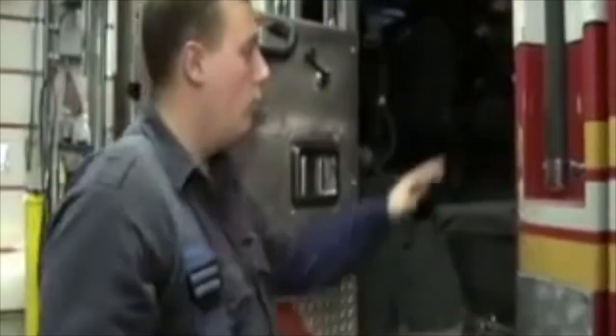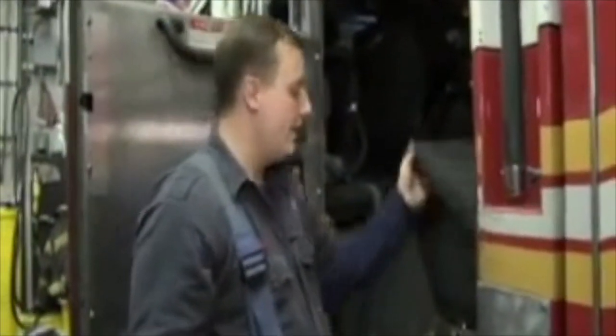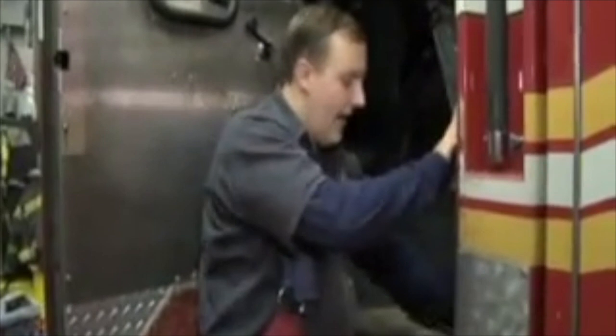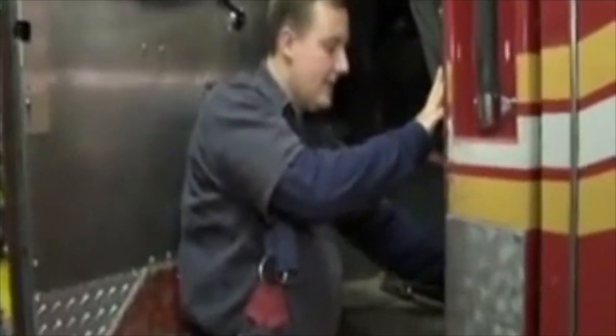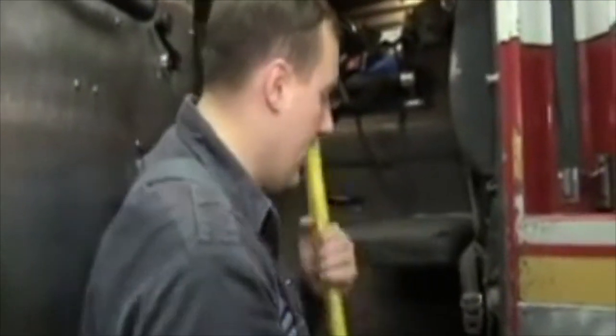This is where the roof man sits, and this is where the outside vent man sits. They each have a Halligan down here, and there's an axe and a maul. For different types of buildings, they're going to bring a different complement of tools, so we like to keep them right here. This way they're not looking for them when they need them.